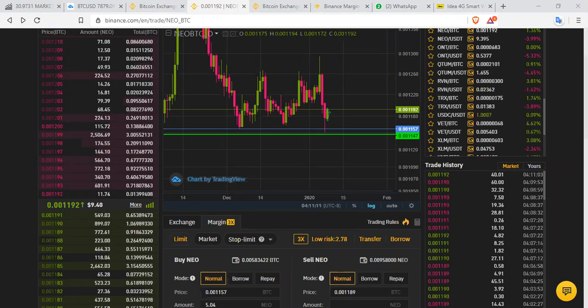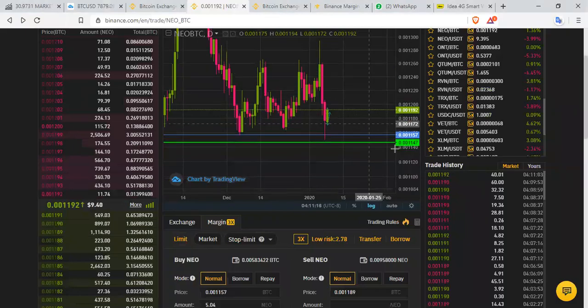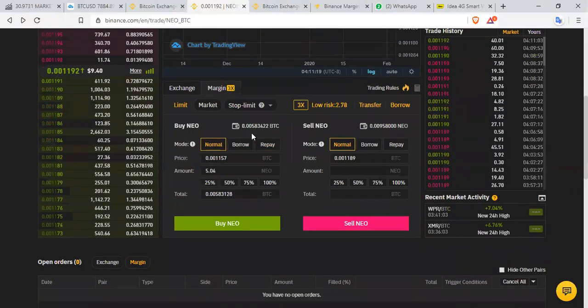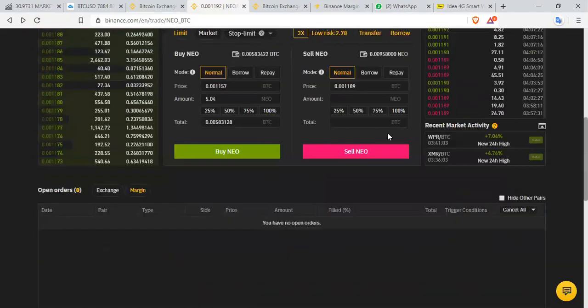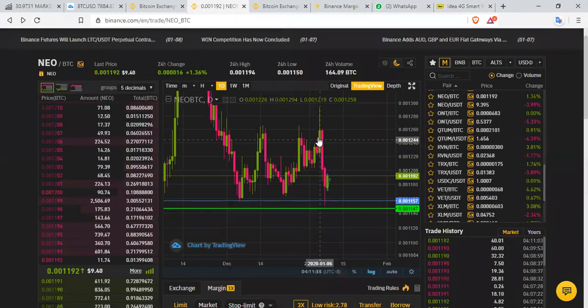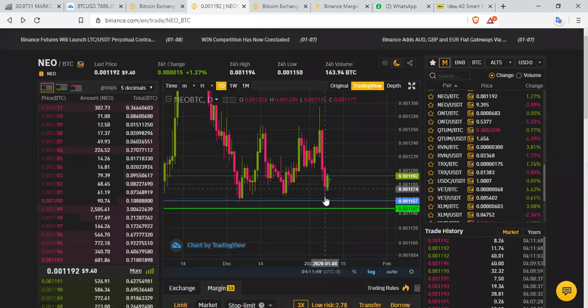Yes, you can still trade if you decide not to borrow. It's not a must you borrow at all. If I don't want to borrow anything from here, I can just buy 10 new, sell the new, short the new at market price. Let's assume new is around here. I'll just buy 10 new. I don't need to borrow since I have sufficient funds for the new. I will just sell here and buy back lower.